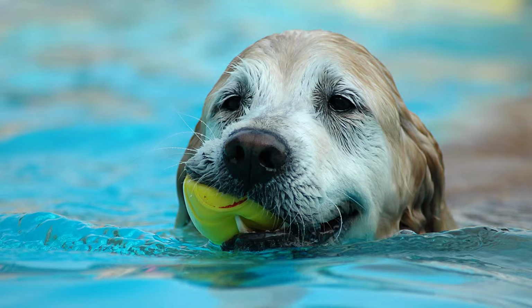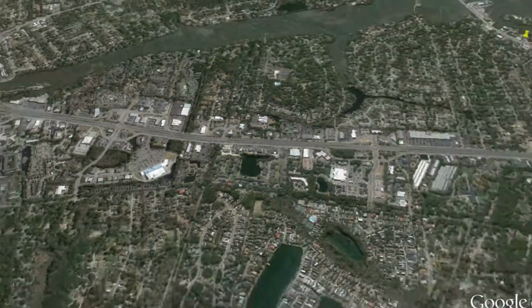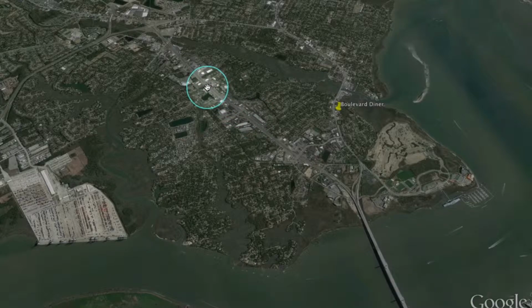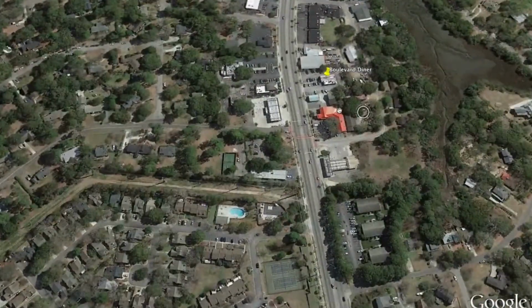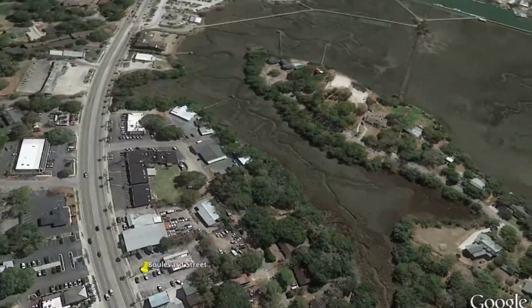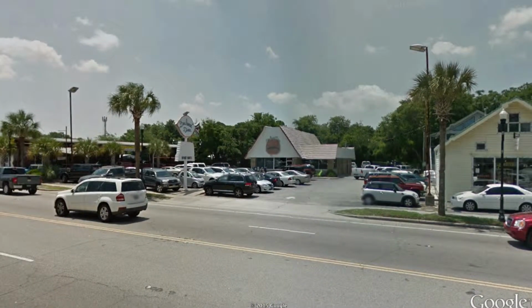Now let's go over to the Boulevard Diner, which is on the Coleman Boulevard side of town, which is over here. So you have two options when you get into Mount Pleasant off of the bridge. You can go left and you're on 17 North, which is where we just were, or you can go right and head down Coleman Boulevard. And this, again, is the Boulevard Diner. It's right here. They have excellent fried chicken sandwiches. And that's what it looks like right there.